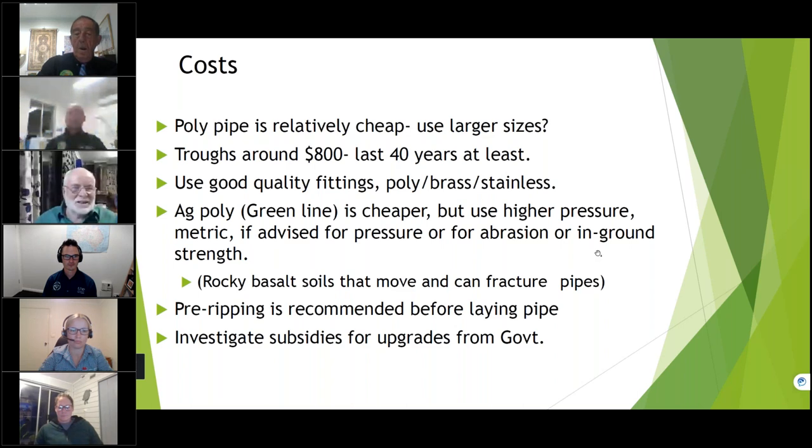We've got a bit of costs. Just in round figures, polypipe is relatively cheap, and it's important to use a larger size if you're in doubt as to what flow rate you need, which you should be able to get, but if you wish to extend that system. Troughs, as probably most of you would know, around about $800. They should last at least 40 years, and depending on the quality of the concrete in the manufacture of the trough, 60, 70, 80 years is not unreasonable. Always use good quality fittings, whether they're poly, brass, stainless, or combinations.